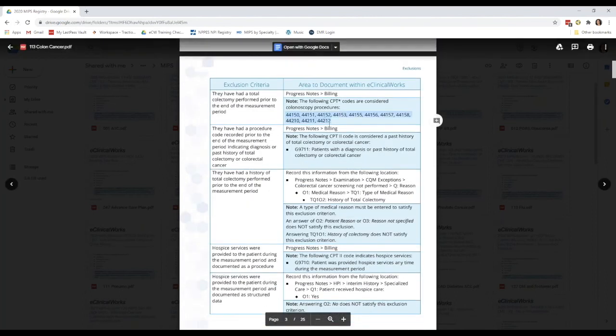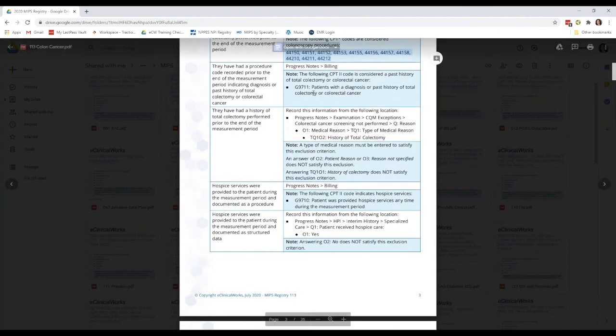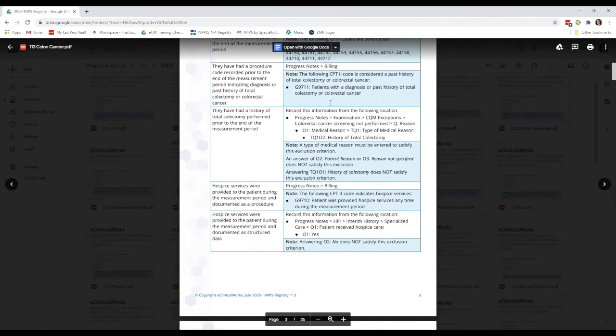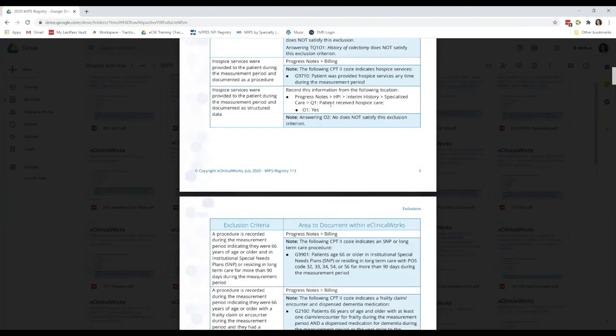Same thing here. Any of these CPT codes is going to document an exclusion for that. Same thing in these sections. So not all of these have to be utilized in order to document an exclusion, but these are just different sections that you can document that's going to trigger the MIPS dashboard that that patient's excluded from that measure.